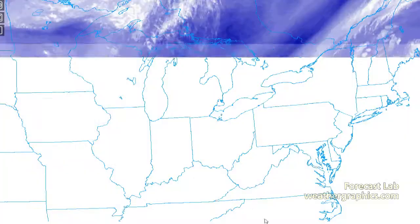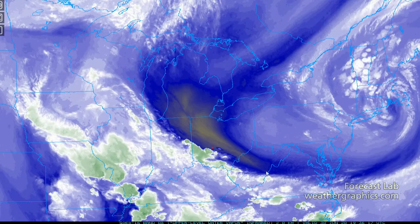So if we go off to the water vapor imagery, yeah, there it is. You can see that subsidence right in that region there. So very likely if you're in Virginia, West Virginia, or around the Toledo area, you're probably seeing some very deep blue sky above the low clouds.